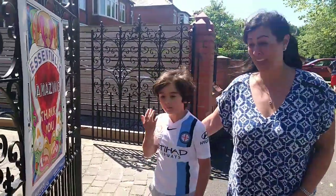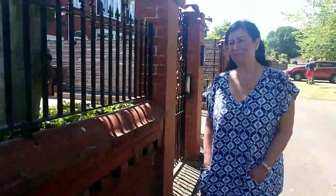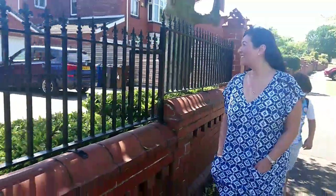Can we go down that side? It's just a bit noisy with that lawnmower. Absolutely. We can't really hear what's going on.